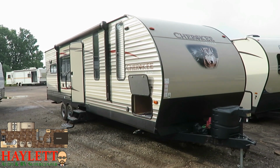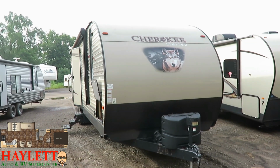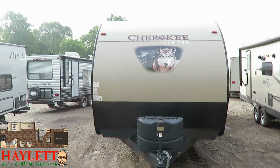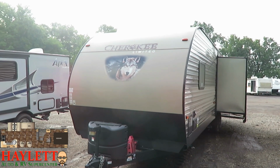As mentioned before, the exterior looks pretty good. I don't see any sort of significant oxidation, any, you know, skin fading, decal flaking, anything like that. It appears to have stood the test of time pretty darn well.